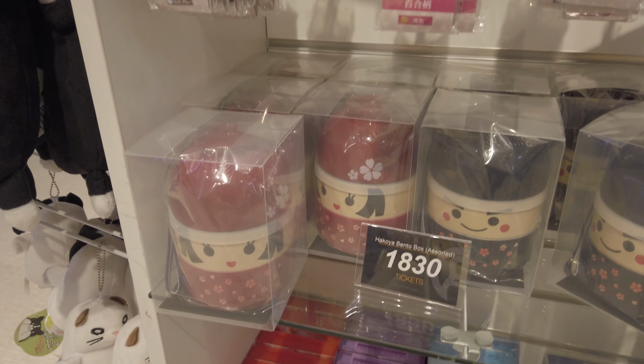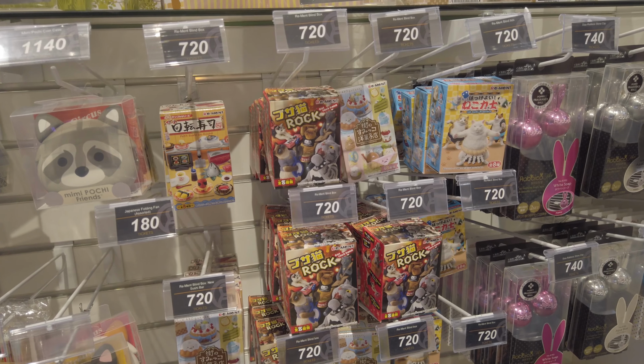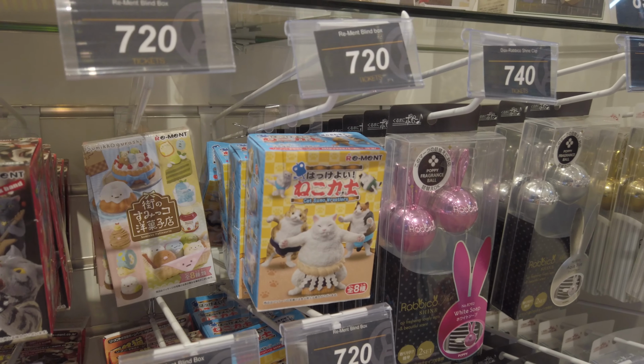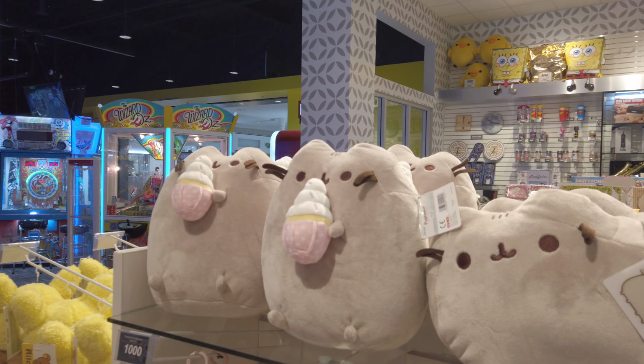Oh, these guys are cute. Little bento. Look at these guys. Of course, cats. Little cat blind boxes of various types. Oh my gosh. These are very popular in Japan, I'll tell you. They're so cute. They're cat sumo. Medium plush. These are a good size. I like this one.